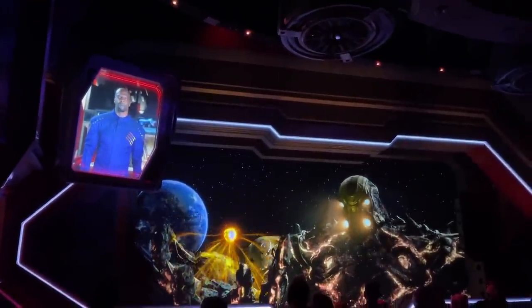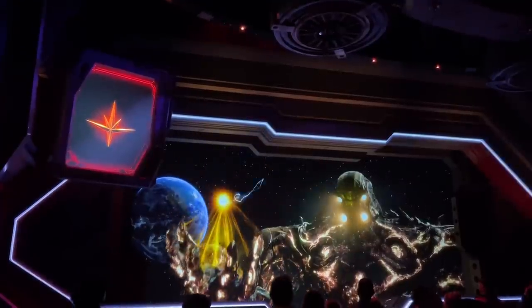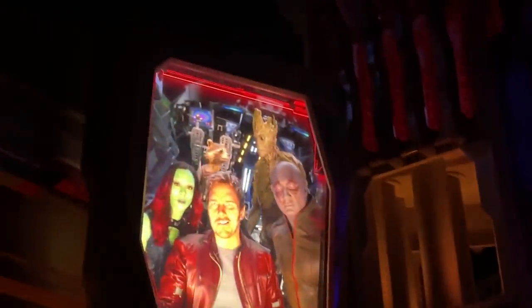But when Isan says this species has failed, pay attention to Rocket and Groot, because Rocket goes, and it makes me laugh every time. This species has failed. Wait, whoa, we didn't even know there was a test.